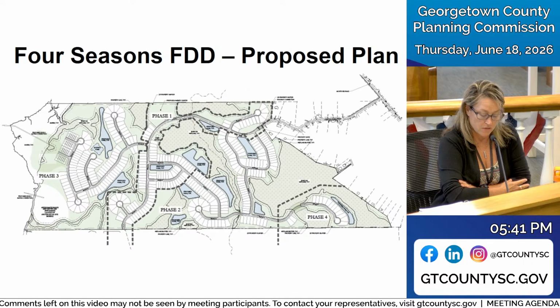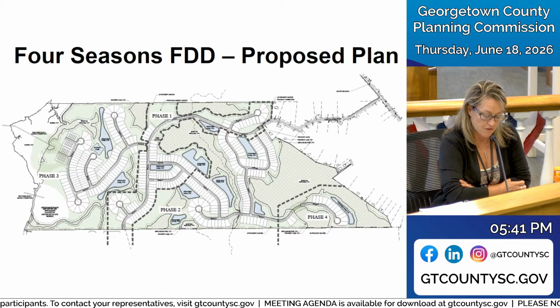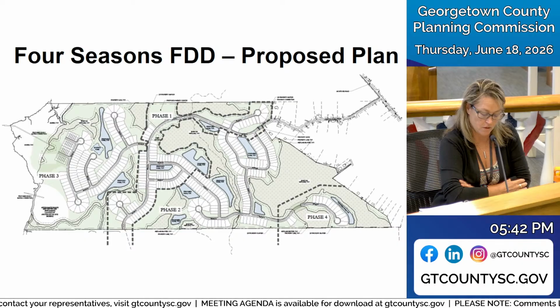Signage for the subdivision will be limited to 2 at each entrance with a maximum of 40 square feet each. And overall, the density will be capped at 403 units. No more than 14% of the units may be transferred between the phases. And the total number of multifamily units, including townhomes, shall not exceed 14% of the units.